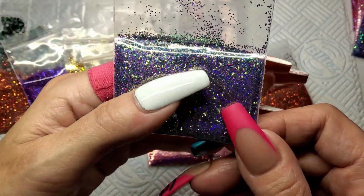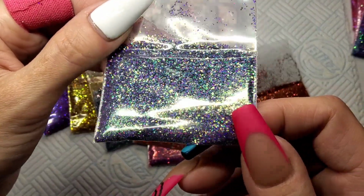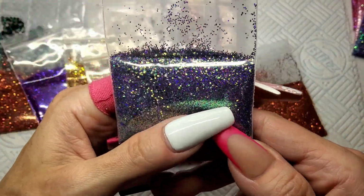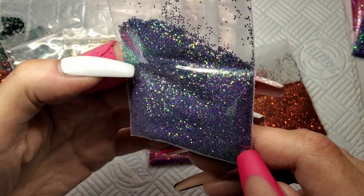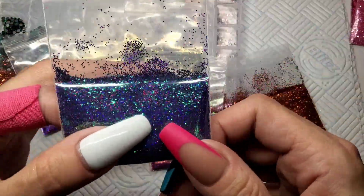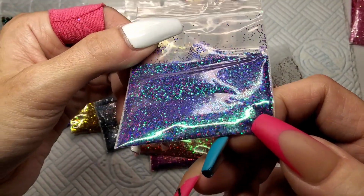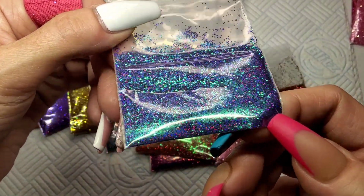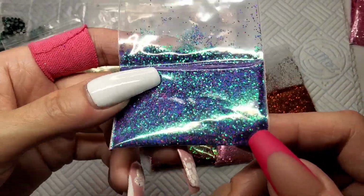Again, this is a stunning one. Greens, purples, blues, pinks. The camera just does these glitters no justice. The colour shifts that come off them is stunning. And then we've got this one. Wow, there's greens, there's blues, there's pinks, there's purples. Aren't they stunning? The camera's struggling with this one.